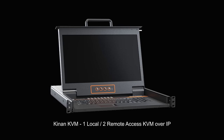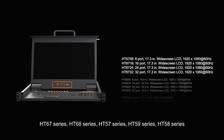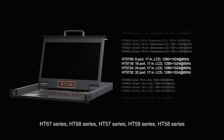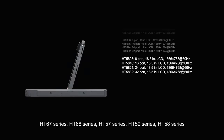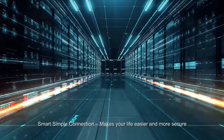Kinan KVM, one local, two remote access KVM over IP, HT67 series, HT68 series, HT57 series, HT59 series, HT58 series. Smart, simple connection makes your life easier and more secure.